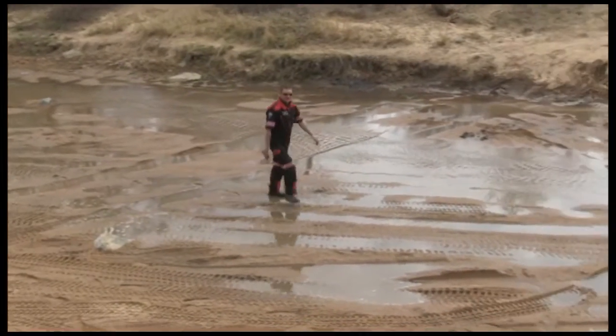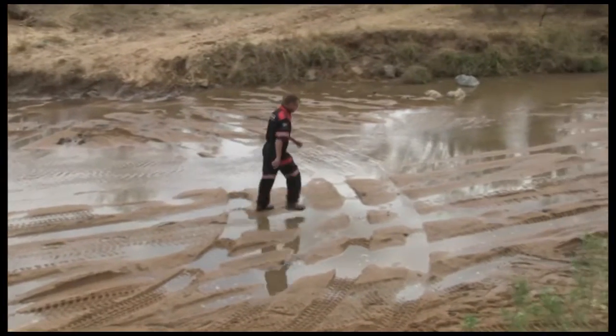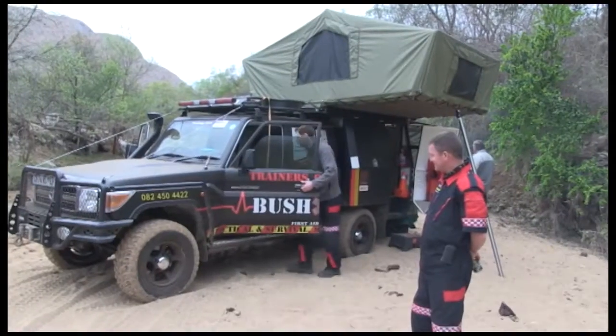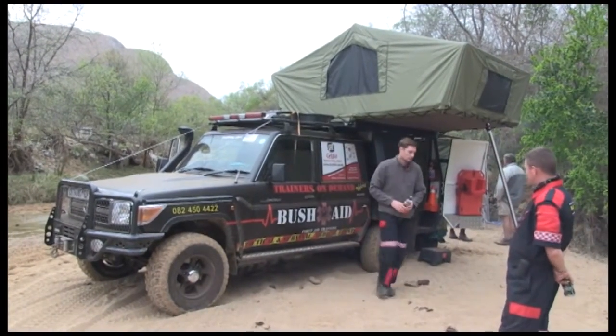Our medic taking a brisk stroll to find his cruiser as he gets ready to set up for the night. Andrew and his team from Bush Aid specialize in bringing top-notch medical and emergency care for extreme events, such as the ultimate four-wheel drive adventure.